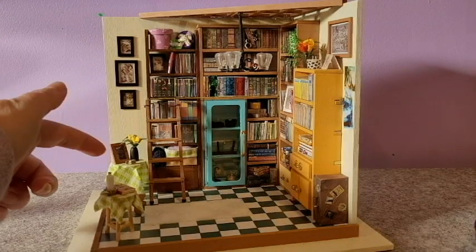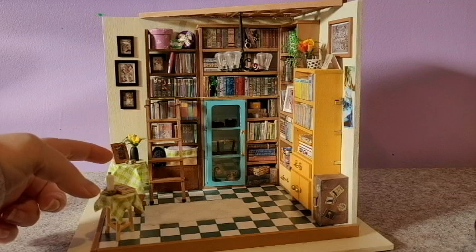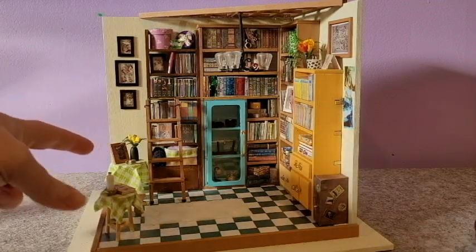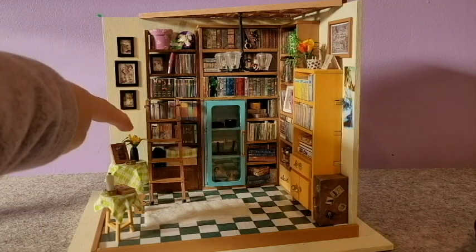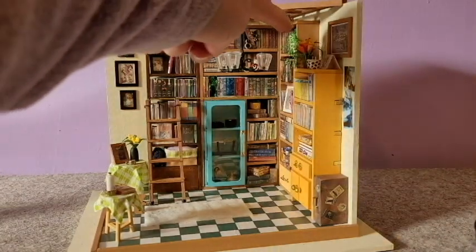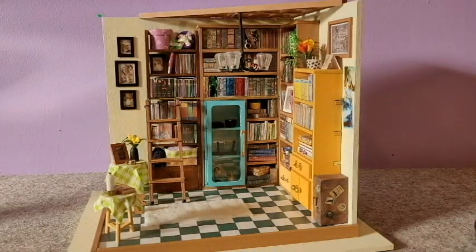So, one of these tables came with the kit, and one of them was built with leftover pieces from a different kit. I don't remember which is which. The plants, that was as intended. This one was as intended.